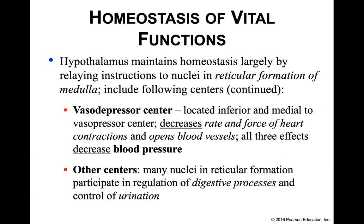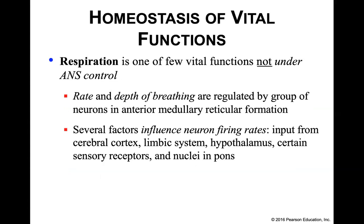The hypothalamus maintains homeostasis largely by relaying instructions to the nuclei of the reticular formation of the medulla, including the following centers. The vasodepressor center is located inferior and medial to the vasopressor center. This has the opposite effect of the vasopressor center. It will decrease the rate and force of the heart contractions and cause dilation, or opening, of the blood vessels. All three effects will decrease blood pressure. Other centers, many nuclei in the reticular formation, will participate in the regulation of the digestive process, as well as in the control of urination.